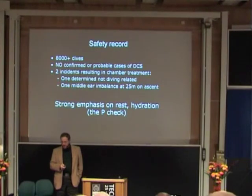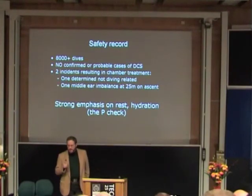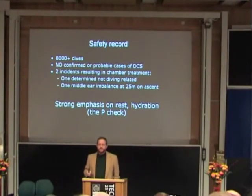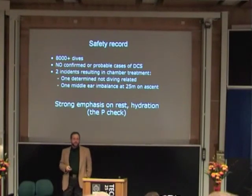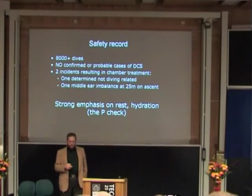Our strong emphasis was on keeping people not fatigued and keeping them hydrated with what was called the P-check. It was established the last thing you want to do before you get in your wetsuit is you ought to need to pee. I want to see urine going out of the toilet at the dive site before every dive. So then I know that you've got enough fluid in your system. And if you don't want to pee in your wetsuit, you're only in the water for 80 minutes. Anybody ought to be able to do that.